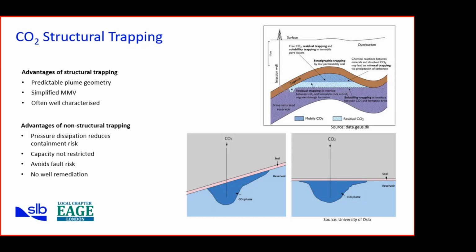So this takes us on to the advantages of the non-structural trapping. You can see two examples here. Here the dip is exaggerated. We only tend to inject if we have dip of less than 2 or 3 degrees, but we don't need a structural closure. We can inject in the basins where we have essentially flat strata or slightly dipping strata. The advantages of this is we don't have the issue with the pressure buildup at the top of the structure. We also have an unrestricted capacity.